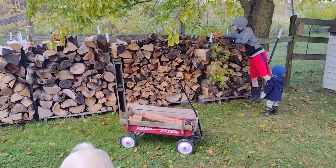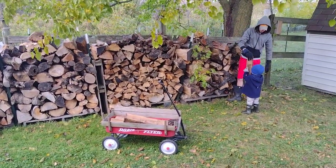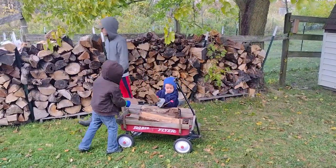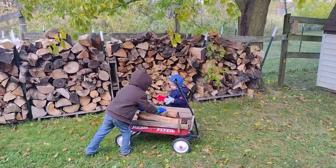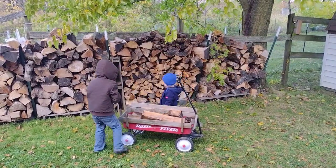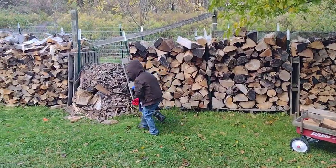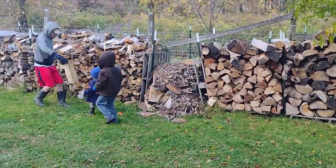Temperatures dropped significantly. We got down below freezing for a few nights. They were anticipating snow, so that is causing some changes around here in terms of our work and our routine. We're having to start our days out gathering wood from the wood pile and bringing it inside.